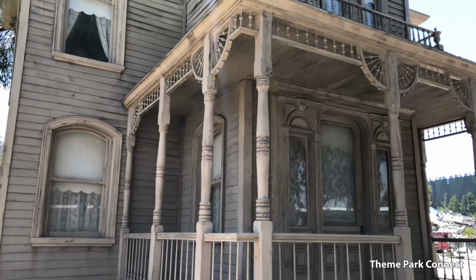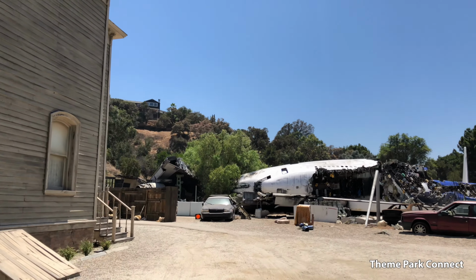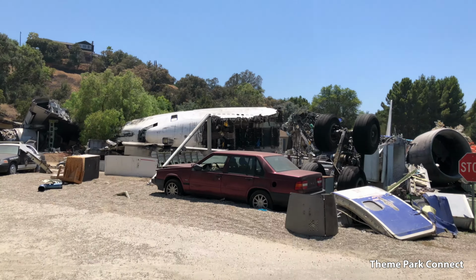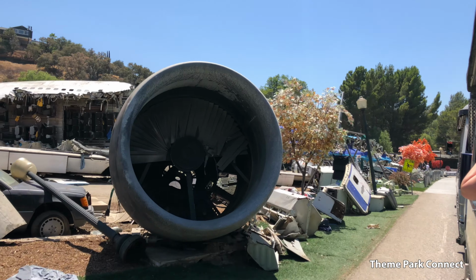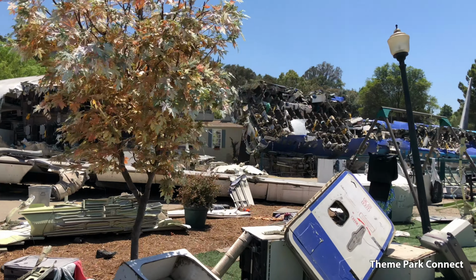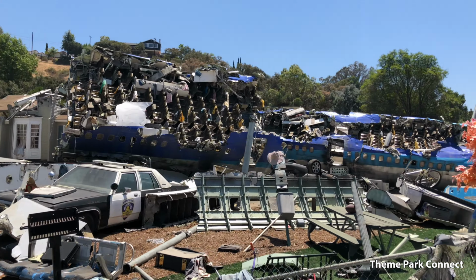Ladies and gentlemen, from two of the most iconic sets, one of the biggest, most impressive, welcome to the airplane crash site from Steven Spielberg's War of the Worlds, starring Tom Cruise. The set you're looking at, yes, that is a real Boeing 747 airplane that was bought just for the production of War of the Worlds.